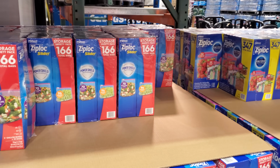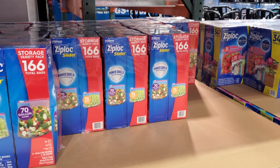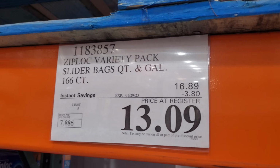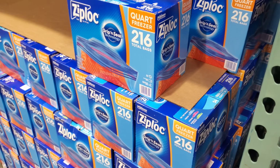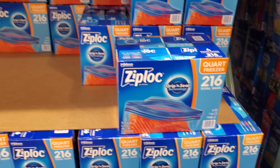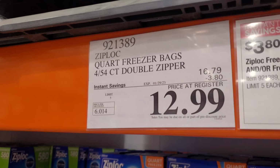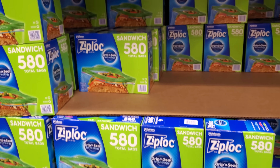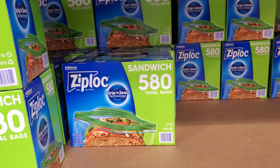$13.09 for the variety pack. Slider bags, quart and gallon. Your limit is 5, ends on the 29th. Now, if you want the quart freezer, they're going to be $12.99. Your limit is 5, ends on the 29th. And $10.59 for sandwich bags. Your limit is 5, ends on the 29th.